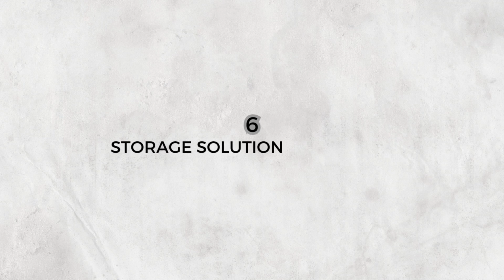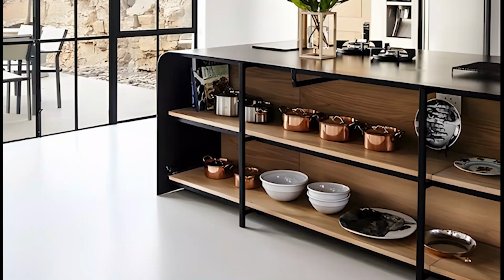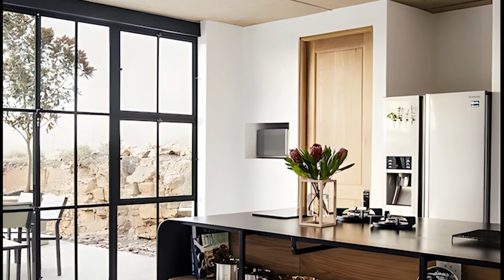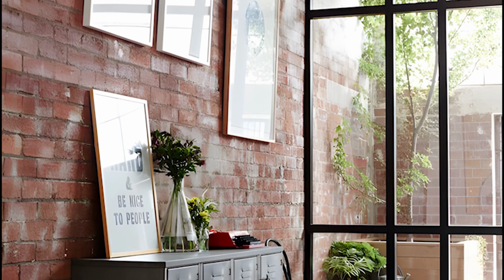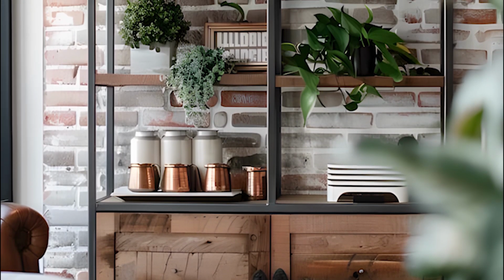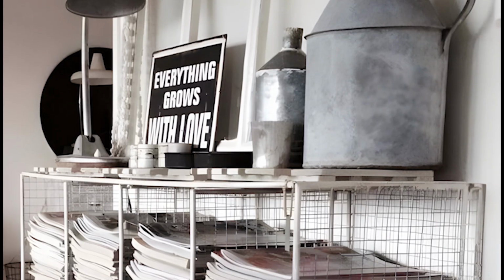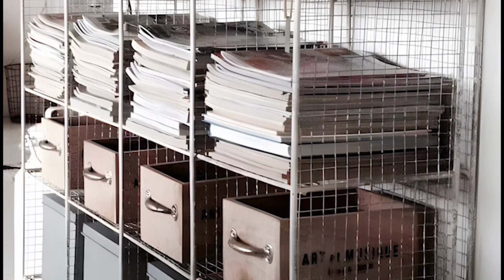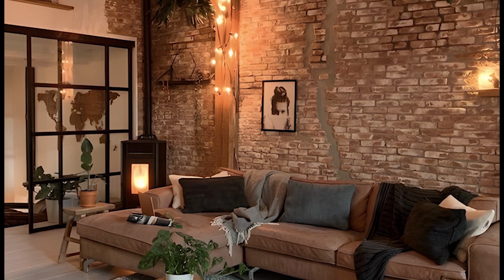Six. Storage solutions with soul, functionality with flair. Industrial design prioritizes functionality. Invest in vintage industrial lockers for additional storage in your entryway. Metal shelving units with a worn patina can provide stylish storage in your living room or home office. Repurposed factory carts can add a touch of industrial charm while providing a mobile storage solution.